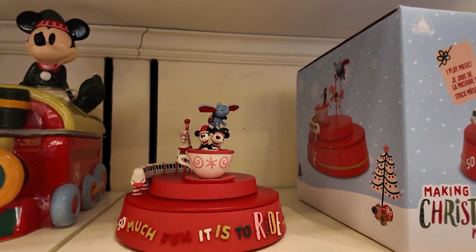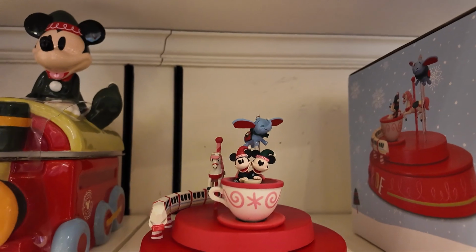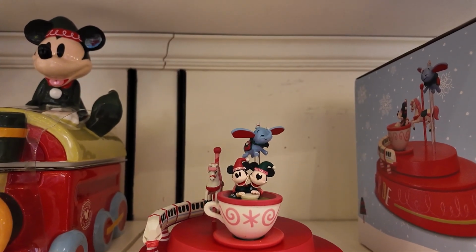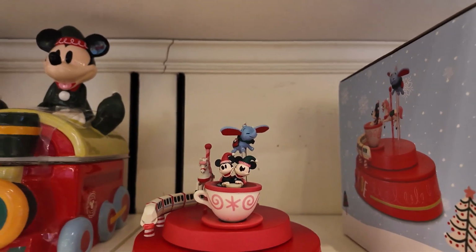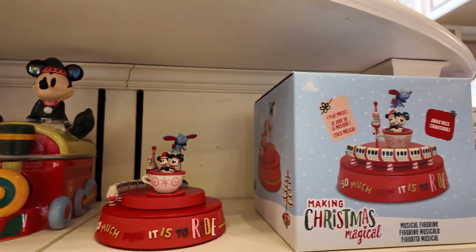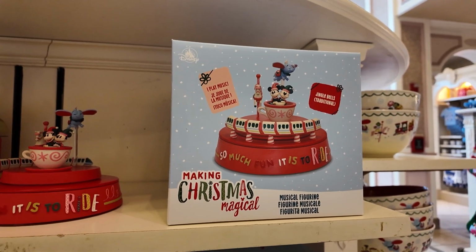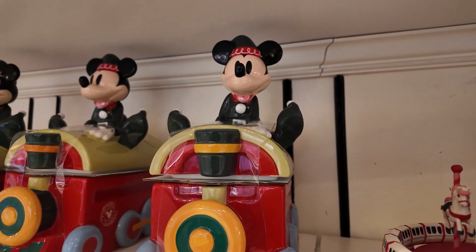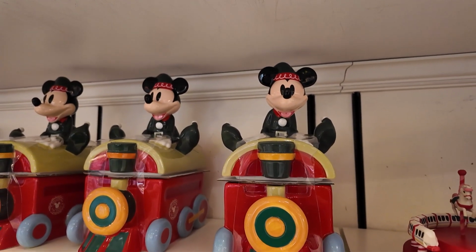So then over here, they have this So Much Fun It Is to Ride, and it has the monorail on it. I absolutely love that. And then it's got Mickey and Minnie spinning in a teacup, and the carousel horse, and a Dumbo flying around up top. I do like this theme this year, making Christmas magical. I think that's really a nice theme. And they also have a cookie jar, Mickey on top of a train. That looks really nice. It's like porcelain, so it's very breakable, but also really heavy.